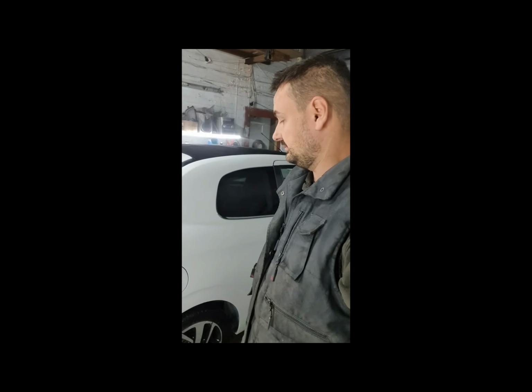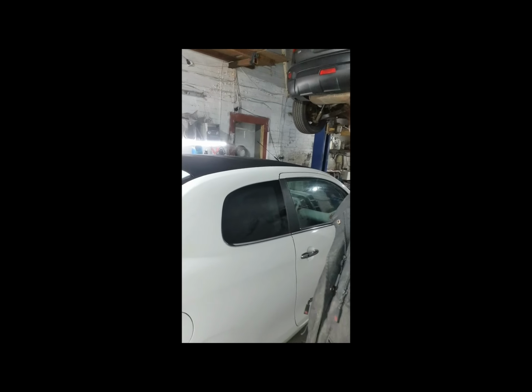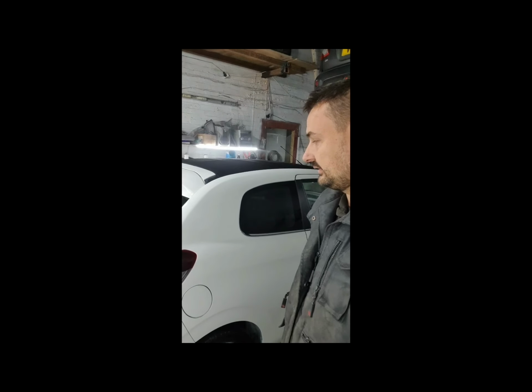Good morning. Back at another morning on the Peugeot. I'm hoping this possibly could be the last one. Most of it's polished up. I've just got to go over it now with the stage 2, which is like the final glaze.